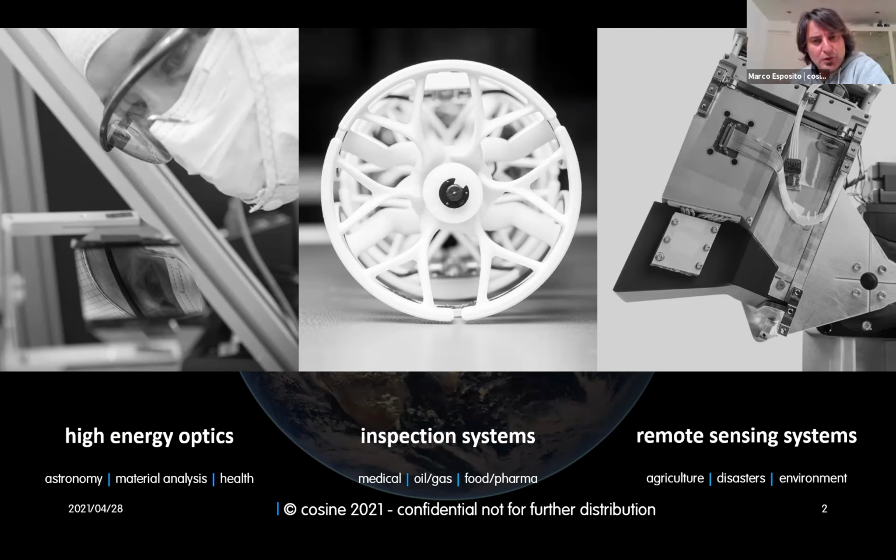We are organized in 3 main units. The one on the left, high energy optics, deals with optics development for the high energy regime. So it means X-ray, extreme ultraviolet, this kind of wavelength. And we are busy with this on the largest ESA mission, that is Athena, looking at the black holes and the energetic universe. On the right is the remote sensing part, that is the one that I manage.